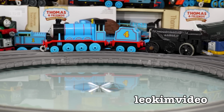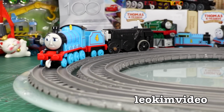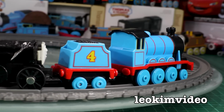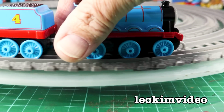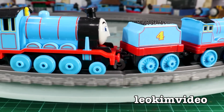Okay, so that's Metal Collection Gordon, and it's a nice one because it has a different face, and I tell you what, its design is actually not too bad, and I'm going to prove that because I'm going to show you what came before this one. Under my hand here is something of Thomas & Friends Nightmares, and I'm just going to get it spinning like this, hopefully without being too much of a train wreck.